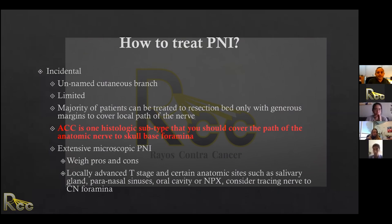So for incidental PNI, as I mentioned, if it's just microscopic, an unnamed branch, low volume, sometimes you will see pathology reports talk about extensive PNI or focal PNI. So this is talking about focal PNI. These patients, for the most part, for both mucosal malignancies and cutaneous malignancies, really just need radiation to the resection bed with generous margins. So if it's a skin cancer, you're going to wire the scar, put a healthy 2 to 2.5 centimeter margin around there for covering the small branches of the nerves in the resection bed, and you're going to treat them with electrons.